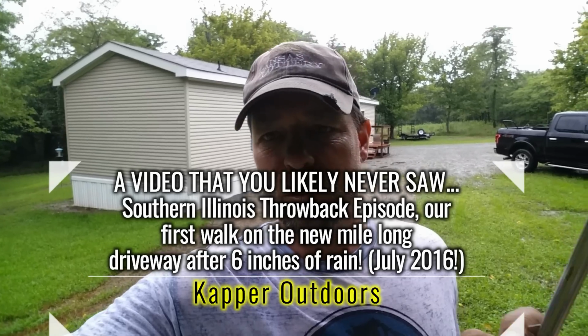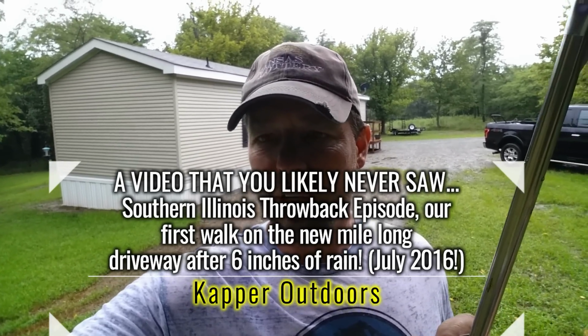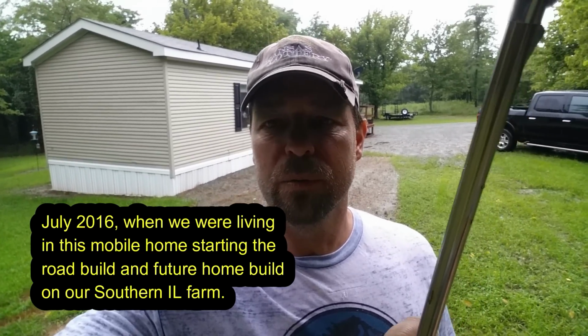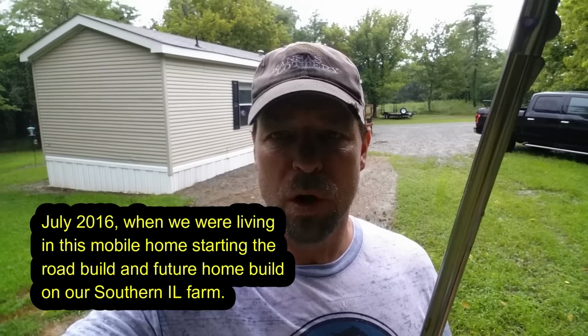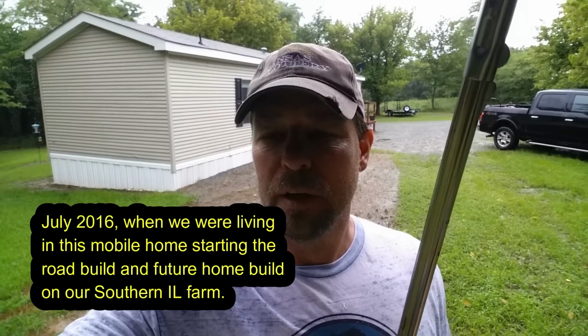We've got 6 inches of rain in roughly the last 24 hours, so we're afraid to take any vehicle, even the UTV, because it is all clay. It's going to be slicker than snot. So we're going to walk it and we'll see if it's washed out in any spots. We'll see how the culvert work did, because we didn't hire an engineer to laser it all out. We relied on the excavator and his 40 years of experience. So let's go take a look.